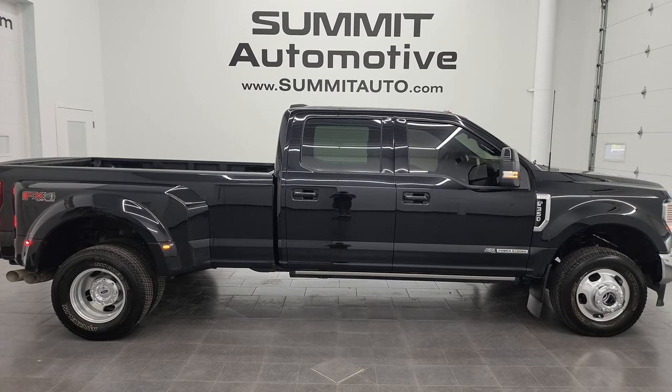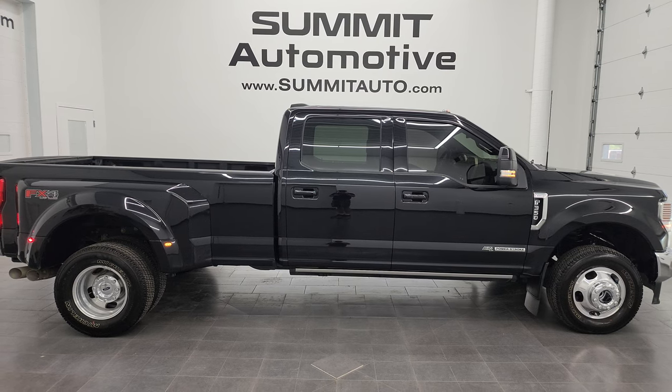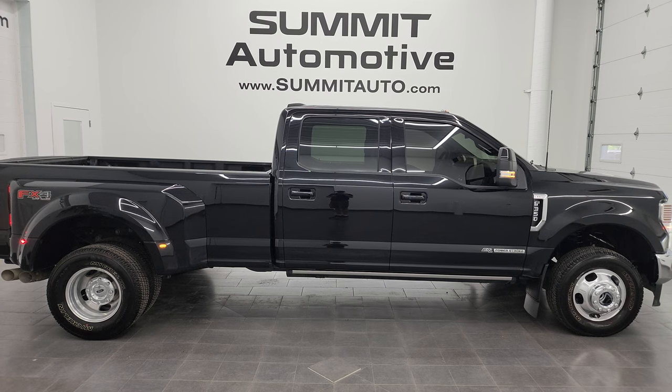Click those, check us out, and we're super excited to help you with this ultra clean 2022 Ford F350 Crew Cab, Long Box, dual rear wheel Lariat FX4 in Agate Black Metallic.